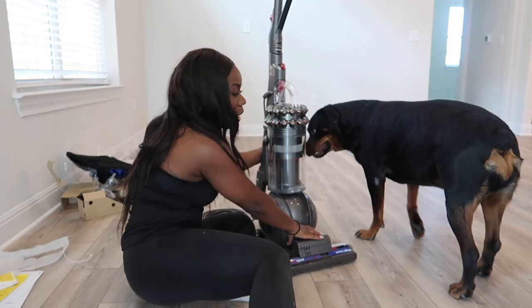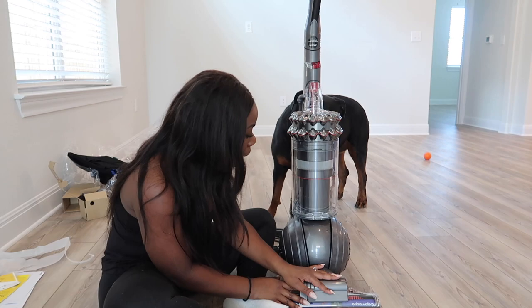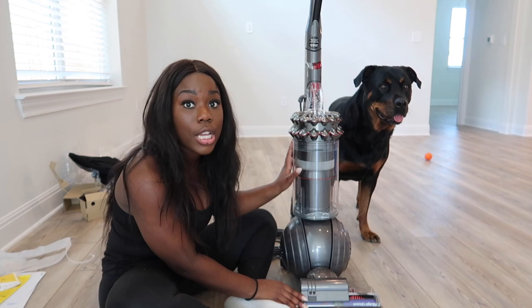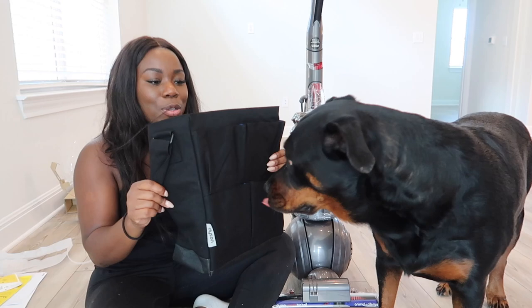I just put her together. She looks so good. Oh my God. So excited. Let's call her Daria. We're gonna call her Daria, okay? It comes with this bag, so I'm gonna put all the other tools in it.